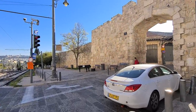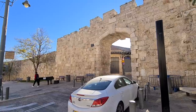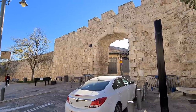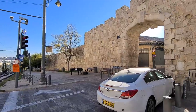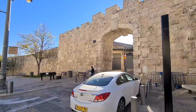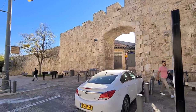They were responsible for the Christians in the city, at the beginning for all of them and later on only for the Catholics. And until 1948, that was the border between Israel, which is the other side, and the Jordanians, and you couldn't reach that place. And from 1967, you can enter into it because now it's part of Israel.